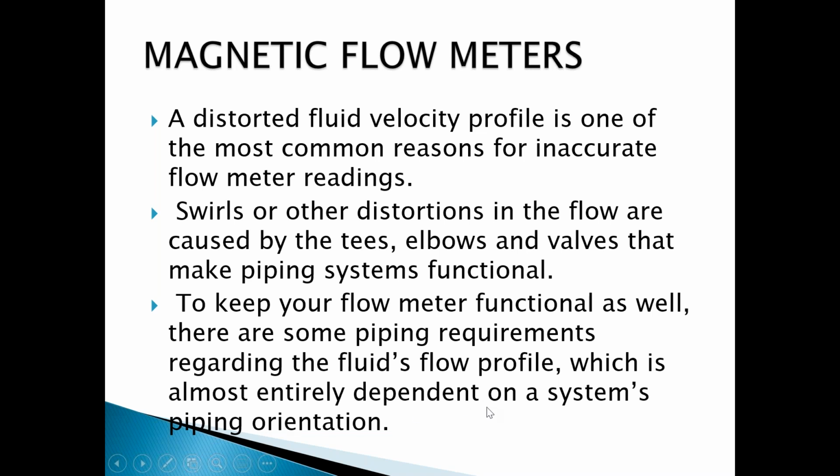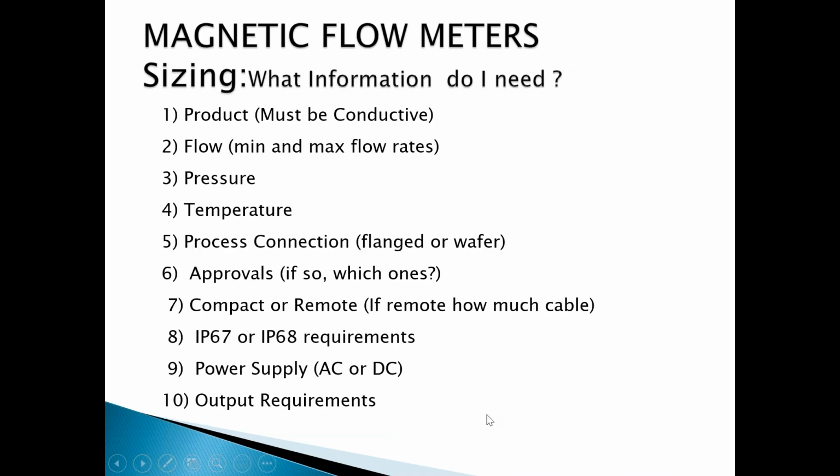Distorted fluid velocity, okay? That and improper grounding are two of the most common reasons for inaccurate measurements, okay? And this can be caused by all the things I just mentioned a minute ago. So if we're going to size a magnetic flow meter, what information do we need to provide to the manufacturer so that their technicians, their inside sales engineers, can accurately size that meter for us?